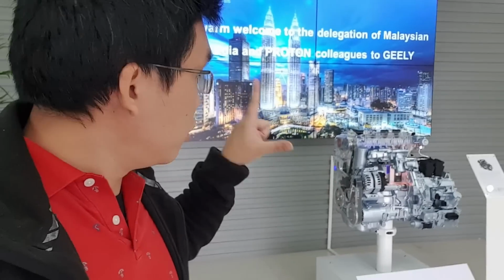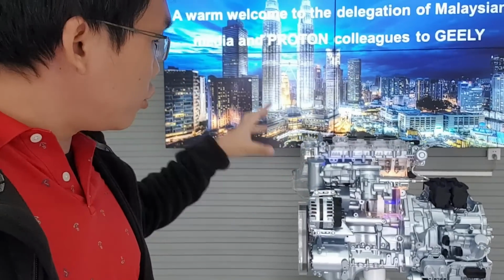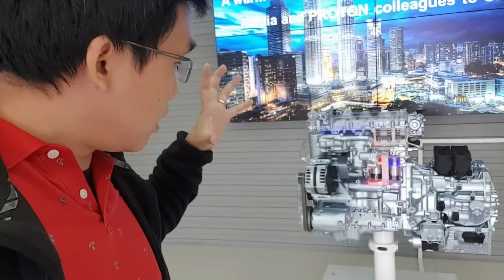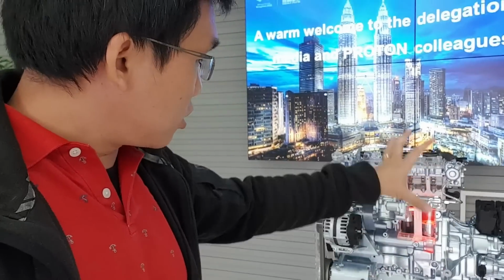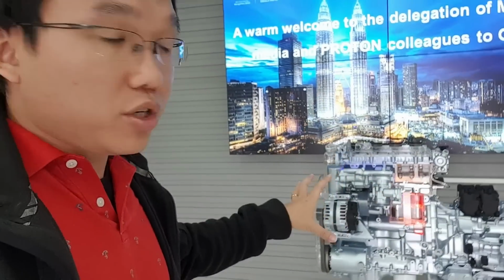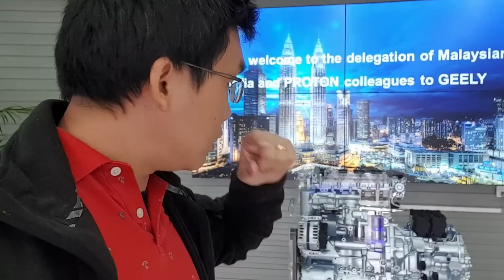Okay, so we are about to proceed to the next round of our agenda, but let me just show you what we have here. This is a mock-up of the 1.8-liter turbo direct injection engine paired with the 7-speed dual clutch transmission. So this combo here will be used in the locally assembled Proton X70. This 1.8 liter engine is said to be a third generation evolution from the second generation engine that we currently get in Malaysia with the CBU X70.